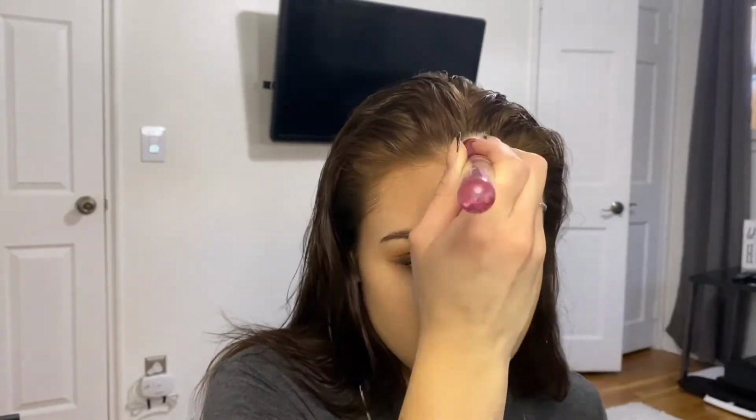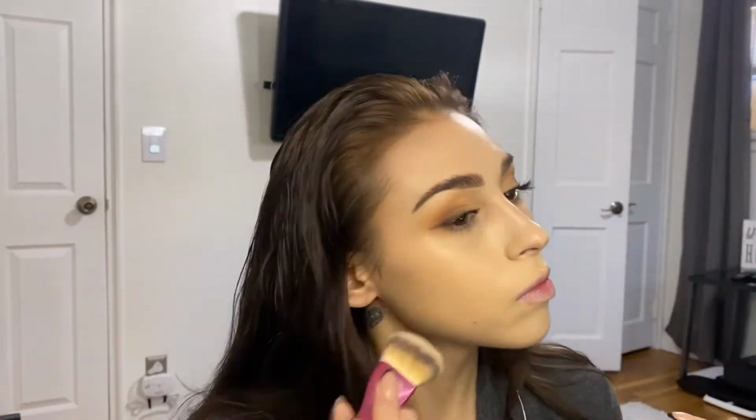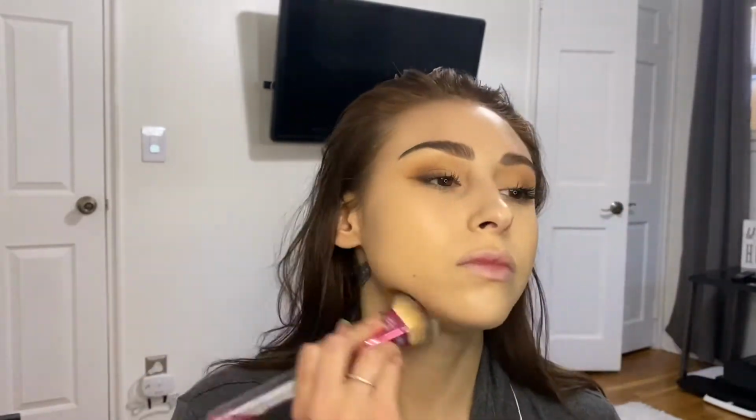I feel like this foundation would be really good for an event or a date night, or even if you have a long day ahead of you and need your makeup to stay on. I think this would be perfect for you girls or guys that have dry skin.